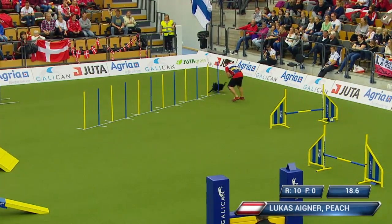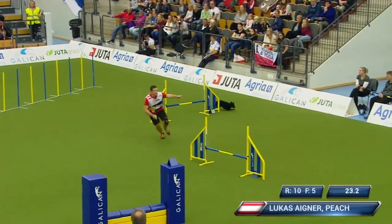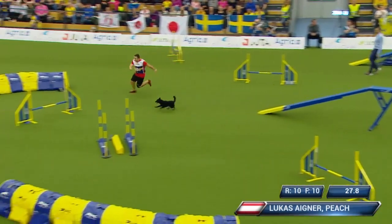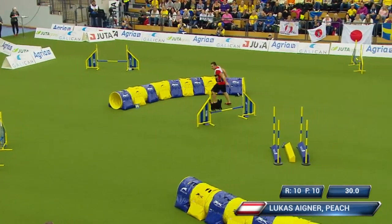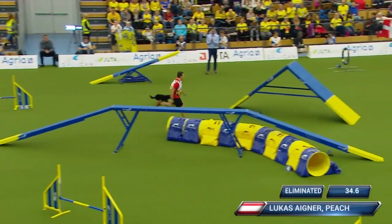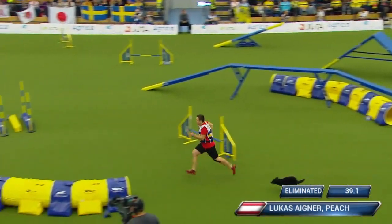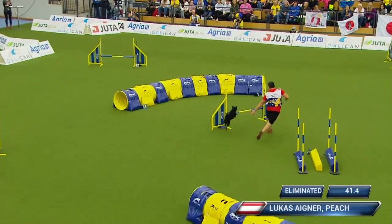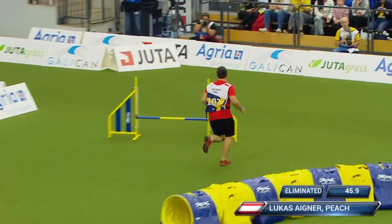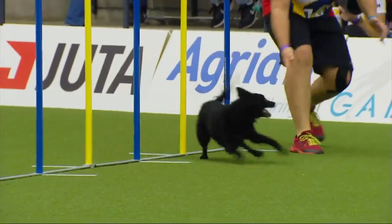Yes, that could have been very nice, but the dog missed the weave entry. We have two refusals at the weaves for Peach, and quite a dramatic knocked bar there. And he tore down the whole obstacle. Yes, he attempted to go on the right side of the dog walk, but didn't make it to the next jump. So close.